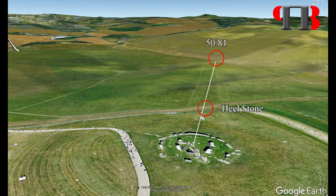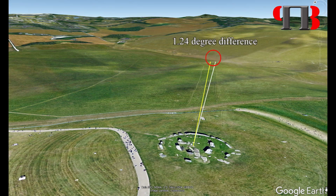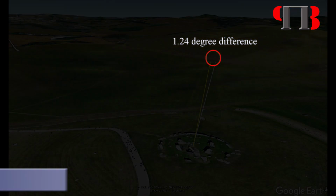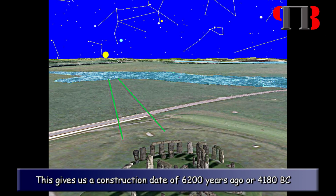If we now take a reading down the center of the avenue with the same software, we get a reading of 49.57 degrees. This is a difference of 1.24 degrees since the avenue was constructed. If each year the sun moves 0.0002 degrees per annum, then we will have an approximate date when the sun is at the center of the avenue. This gives us a construction date of 6,200 years ago, or 4180 BCE.